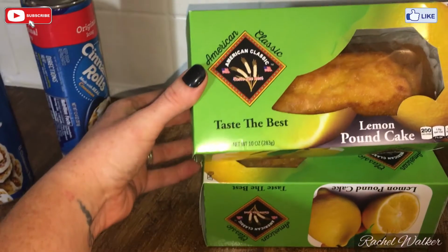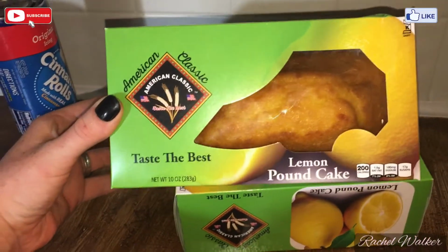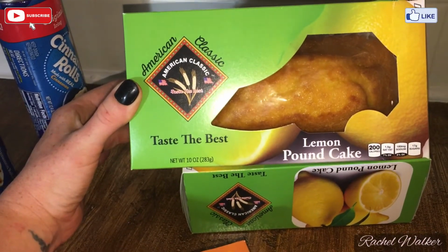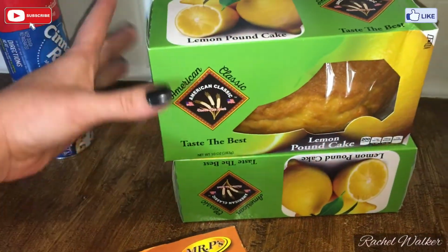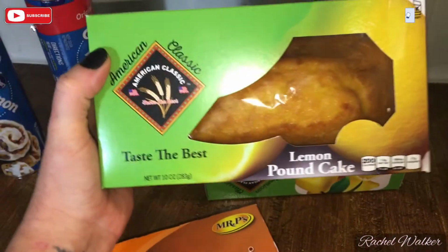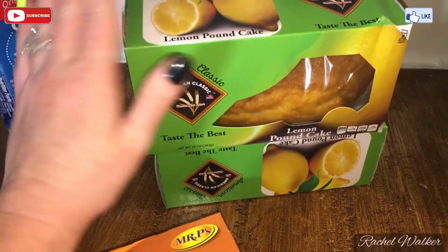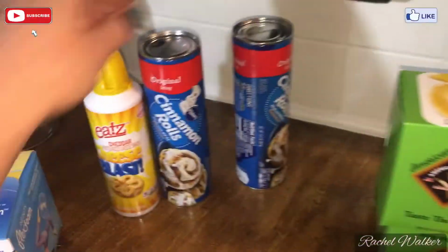These lemon pound cakes. It's an American classic. This is the best. I'm not big on lemon flavored anything besides lemon head candy, but this is so good. It's not very big. It's probably about as big as my iPhone 6 Plus or 7, whatever it is, a little bit bigger than that. It's a tiny bread loaf. These are delicious. Love them.